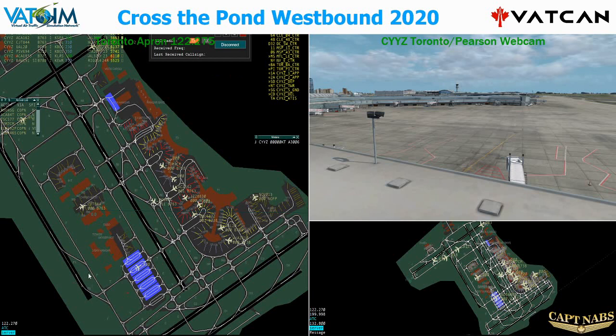Cargo Jet 844, Toronto Apron. Can you just give me a radio check? 123321. How do you read? 5 by 5, 844. Cargo Jet 844. Thank you.